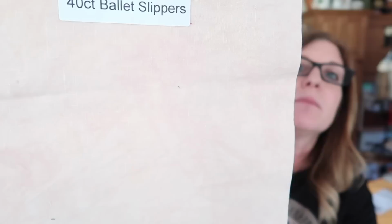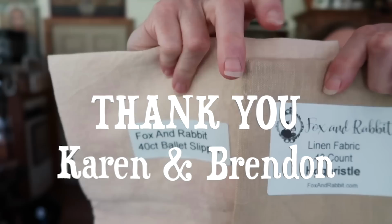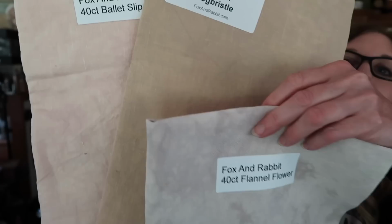But what they did send me: 40 count ballet slippers. So I'm going to zoom in a little bit just to try to get you the best color possible. And then 40 count hog bristle. So I'll hold them up together so you can see the difference. Oh, 40 count flannel flower. Look at the difference. Oh my gosh, this reminds me of bramble a little bit.